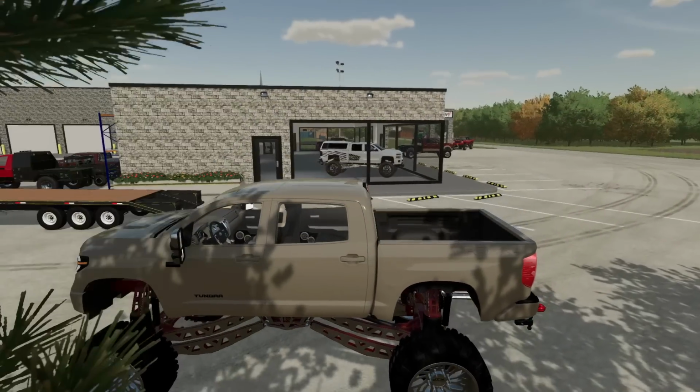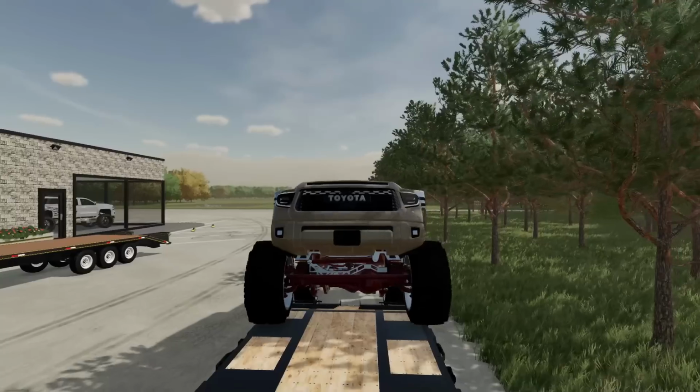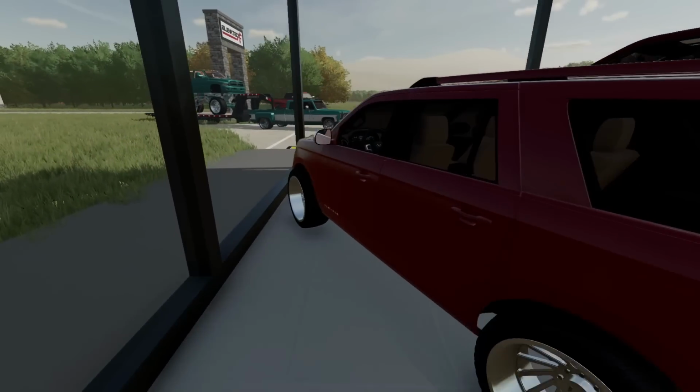I just gotta lower the bags on this before we stick it on the trailer here. So if we do that, then we do that. There she goes. She's lowered now. Perfect. Luckily, this truck fits on the trailer real nice. And up you go. Well, that's number one. And this one right here is number two.